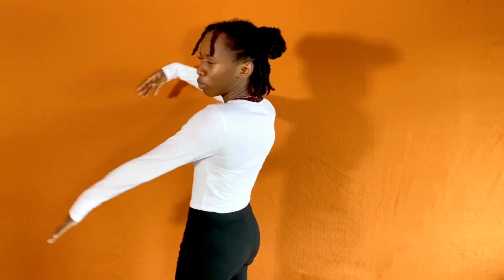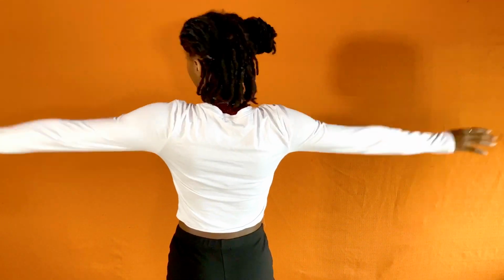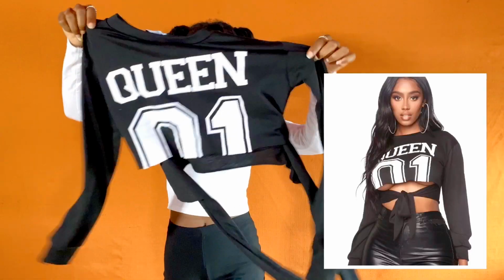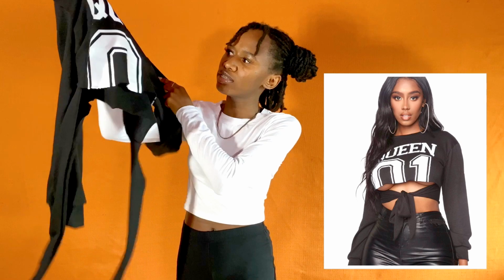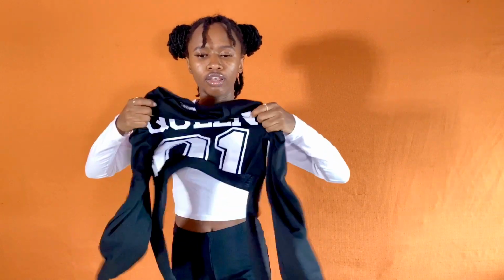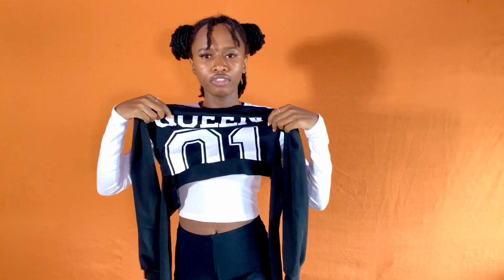But yeah, this is the top, and that's how it looks in the back. I really love it, you guys. I love everything. Next thing I got was this top. It's a black top, and it says Queen, and it's kind of cropped, so it has a number, but it gives you that cropped effect.